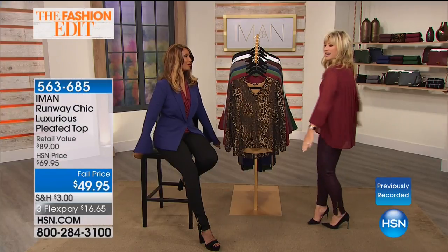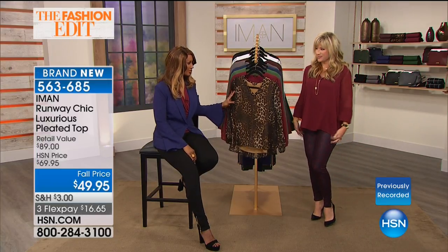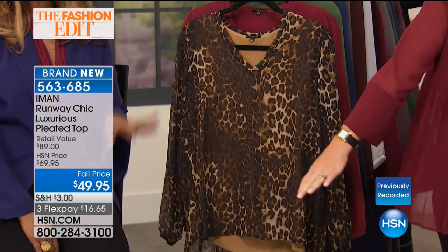With fashion global icon Iman here, we have over 22,000 of you ordering our today's special. It's on fire. But the perfect accessory to go with it is the ultimate top. It's chiffon, it's pleated, it has everything. It's lined. Oh, it's gorgeous. There is nothing like it.